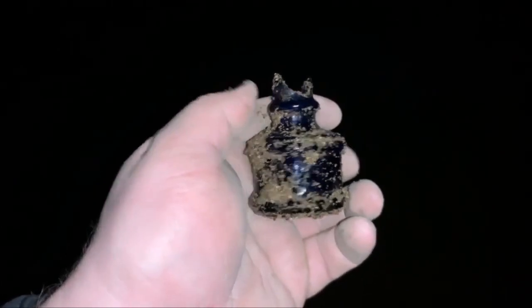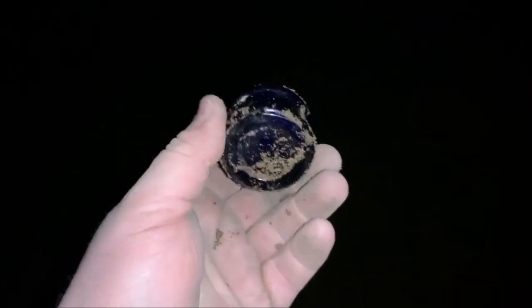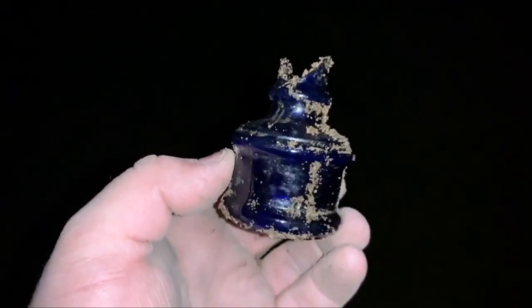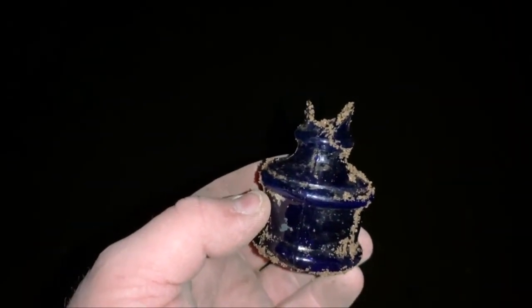Gutted. Oh, that would have been a beauty. Just lying on the beach. Oh, beautiful blue, kind of monkey style inkwell. No writing on it, but that is a stunning blue. Oh, that's a gutter, eh? Yeah. That's what it is. Sometimes you find them, sometimes you don't.